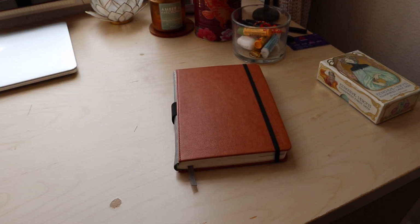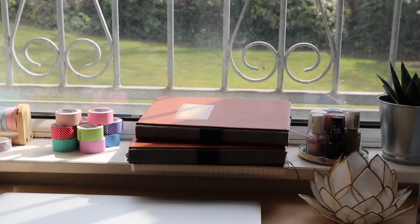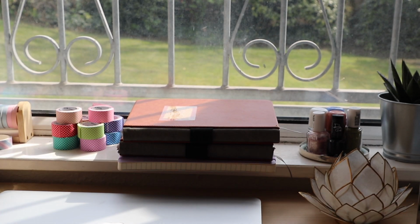So then, as you can see over here, I have my bullet journal. I always keep the one I'm currently using just to my side, and usually it's open to the week and the day that is currently going on. Also behind me I have my other journals. I have a writing journal. At the moment I also have my bullet journal from the first quarter of this year, just if I need to refer back to anything.